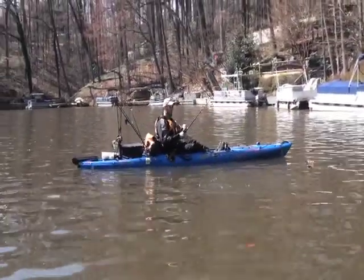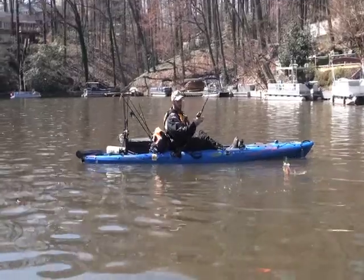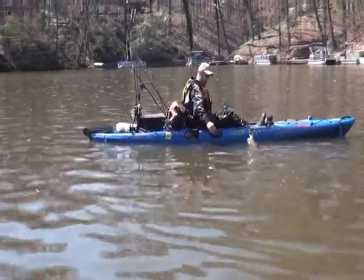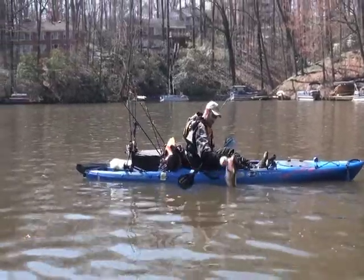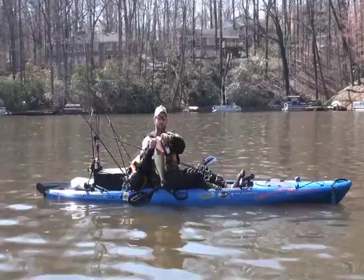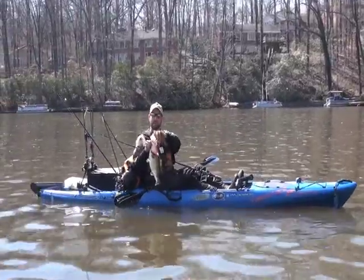Got another one, same kind of spot. He's a nice one. Really going after that shad pattern. Look at the big mouth on this thing. That one. They're up shallow. It's probably the first they've been up shallow.